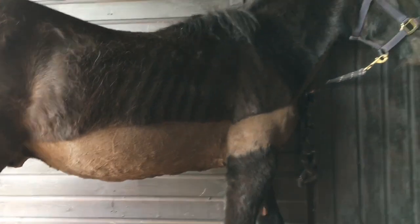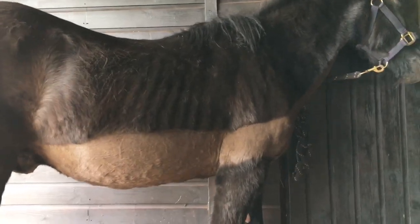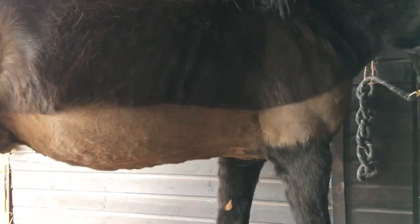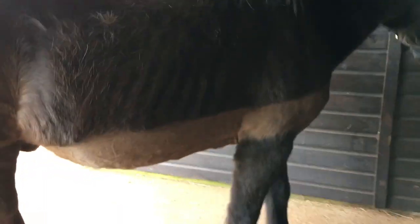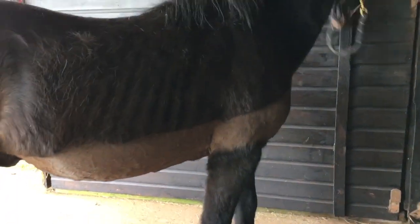Also, if you're wondering, we've recently clipped Blackie as he has Cushing's disease, which you may not have known, which causes his laminitis, which is why we clipped him, because he gets really hot in the warmer months and also he can't shed his coat as easily, so it's like a very thick coat, which is why we decided to just give him a little trace clip just to keep him cooler.